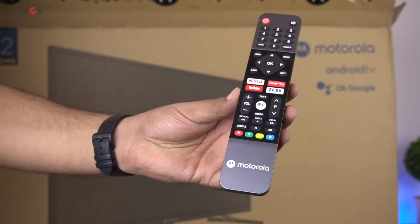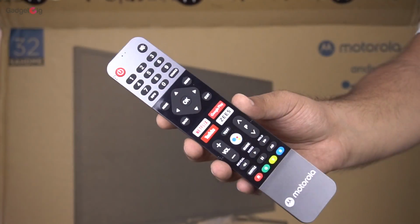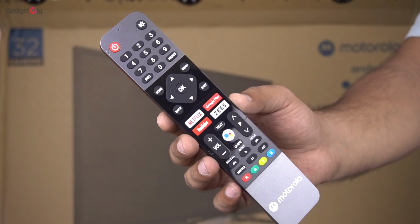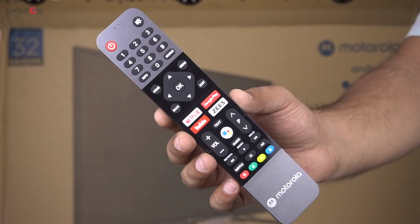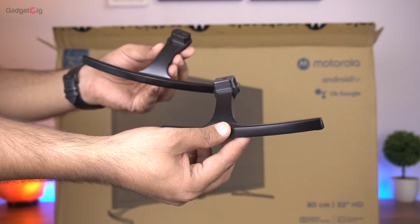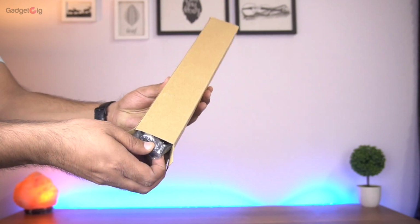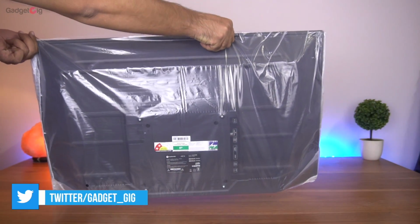The remote controller looks well built and the layout and the button spacing is really good. You also get a few dedicated buttons here such as Netflix, YouTube, Google Play and Z5. Apart from that, you also have a dedicated button for Google Assistant, which you can also use to control your smart devices. Then in the box you get these mounts, which I will show you how to attach in a moment. Apart from that, you also get this box here, which has the wall mount. And here is the TV unit itself.